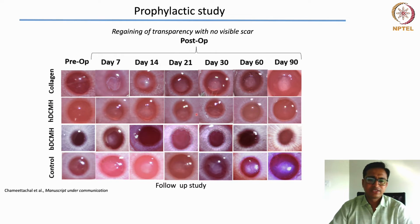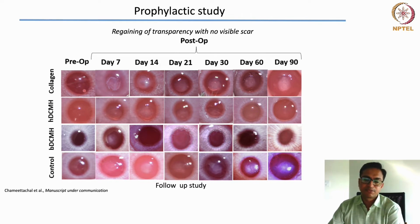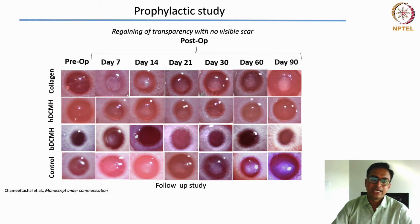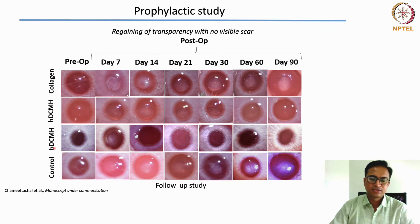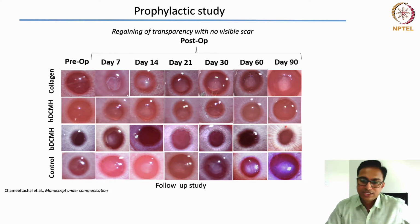Then we also have digital photographs taken with a camera of the rabbit cornea. You can clearly see at pre-op the tissue is highly transparent, so there is no whitish tissue formed. But at 7 days, whitish tissue is appearing. That is the scar tissue. In case of bovine and human decellularized corneal matrix hydrogel, we can see that the scar is slowly minimizing, and at 90 days we could not see any scar tissue formation on the injured cornea.